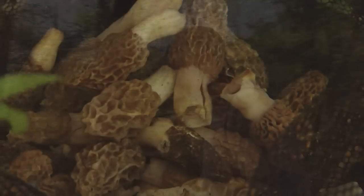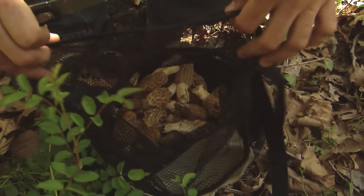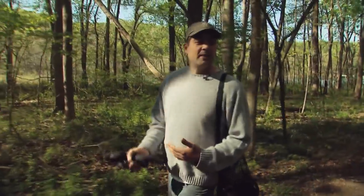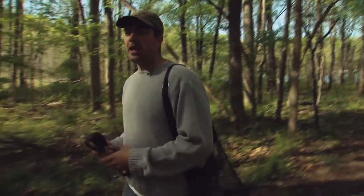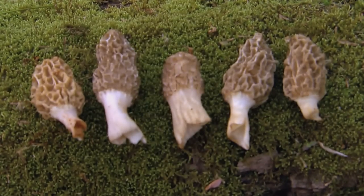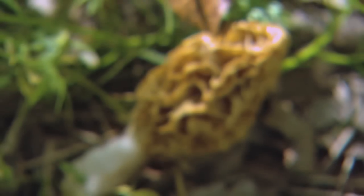So, during morel season, most morel hunters are going to try to get out every day, just because it's a really short season. The season started in Indiana maybe in mid-March, and that's when the black morels come up. They're the first ones to come up throughout the year. A little later now, the yellow started coming up, and so different types have different seasons.